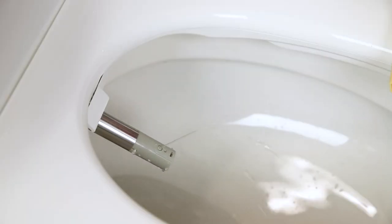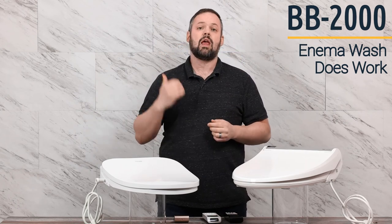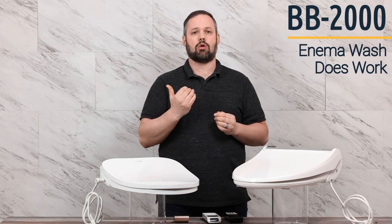Another common question we get about the BB-2000 is, does the enema wash actually work? Yes, it does. Again, it's not something where you insert something into yourself. It is simply a strong pointed stream that works its way into your lower intestine.